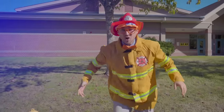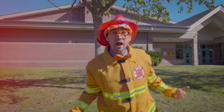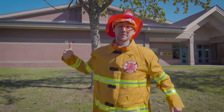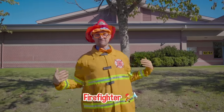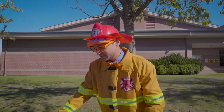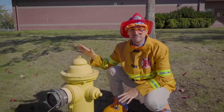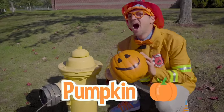Do you hear that? Whoa, those sirens are loud. And those lights are so bright. Yeah, I am at a fire station. And look, I am dressed as Firefighter Blippi. Yeah! Oh, and did you see this? This is a fire hydrant. And this is a Halloween pumpkin.